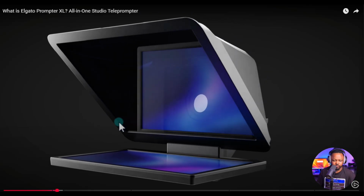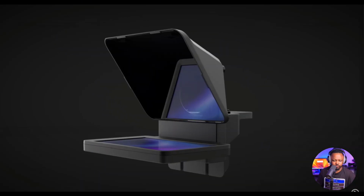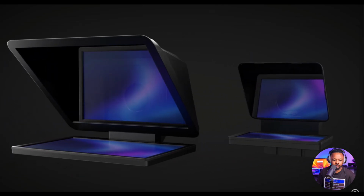Now you have bigger. Because Prompter XL is essentially everything you love about Prompter, but now in a larger size.